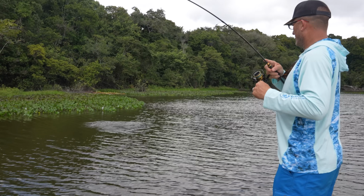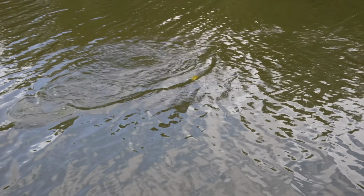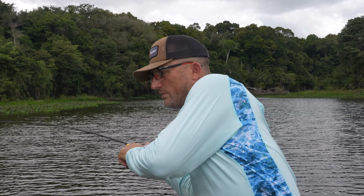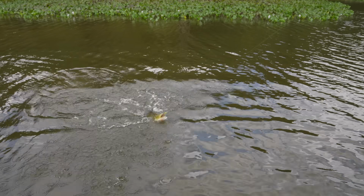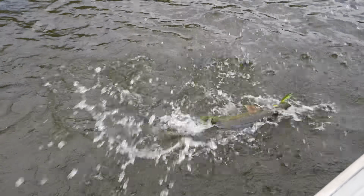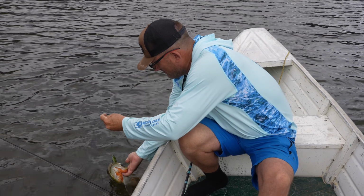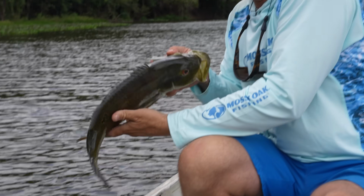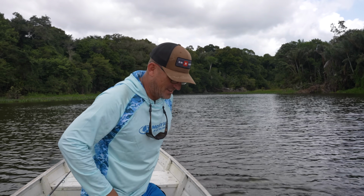That's an arowana. Is it a peacock? Golly, nice fish. Whoa, jokers are for real. I might have 2 on there. Look at this nice fish. Nice fish. You gotta be careful with these suckers because they will jerk the hook right up into you. Nice fish. Awesome, man. What a nice fish.